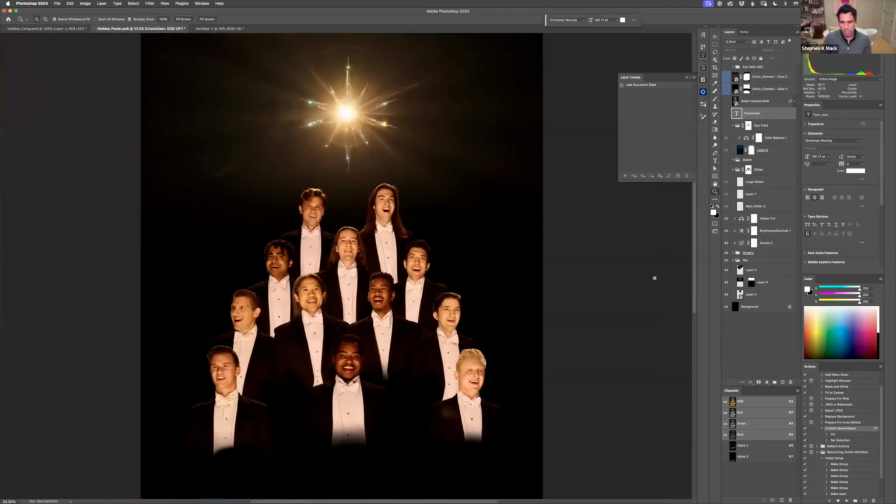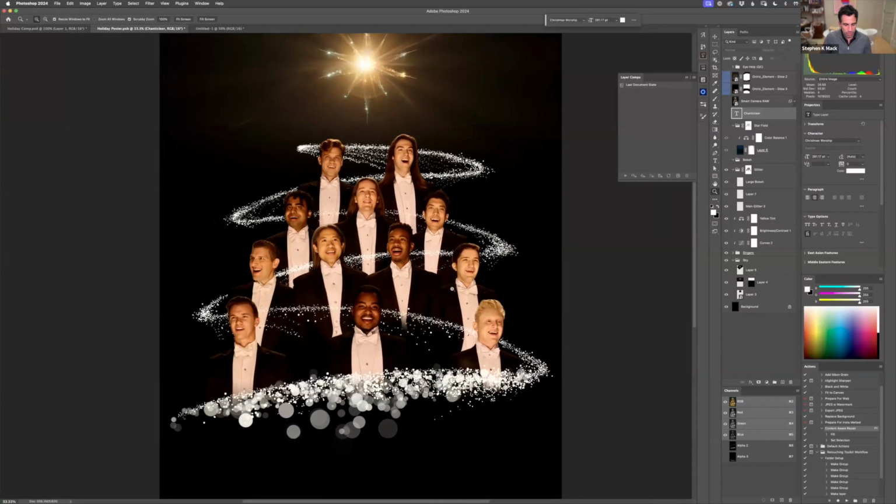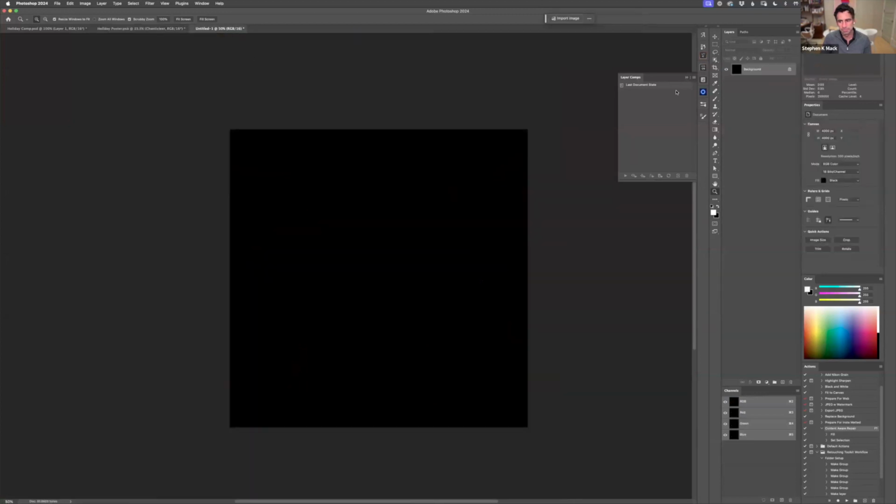Just to kind of equalize things a little bit. So now let's talk about the glitter. I'm going to turn the glitter on. We're going to talk about how I made it glow later, but first let's talk about how I painted it. So I'm going to go into a new document here.